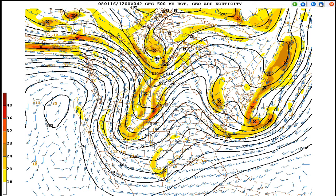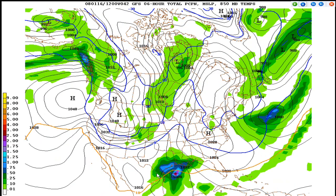Now notice here over South Texas, a little 500 millibar disturbance, not overly strong, but enough of a disturbance. It's pushing out of South Texas to get an area of low pressure developing there in the northern Gulf of Mexico. That is a 1,008 millibar low over the northwest Gulf at this point in time. This is again 7 o'clock Wednesday morning. We're looking at actually pretty heavy rain falling across South Texas and southern Louisiana.